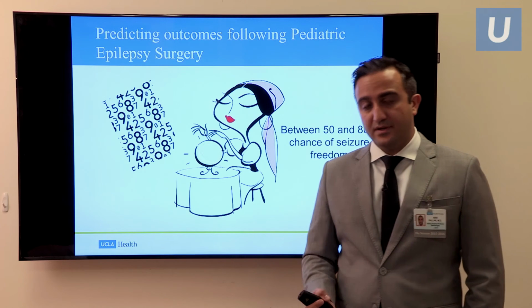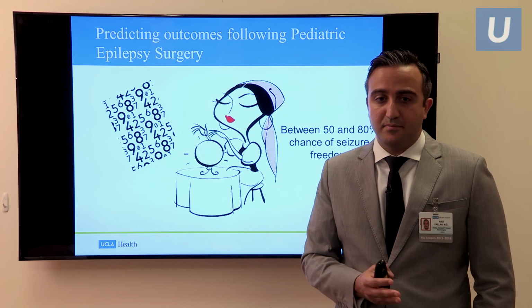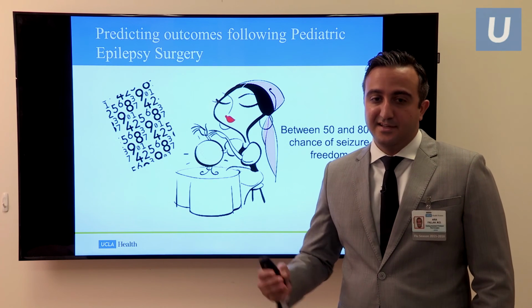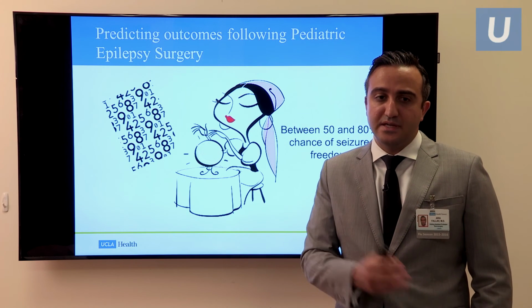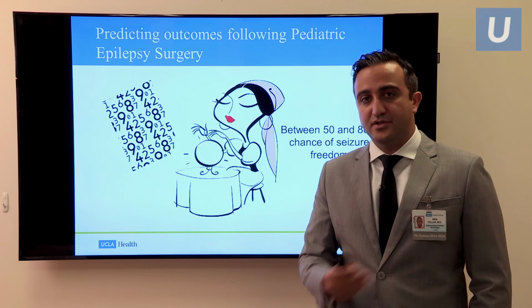Now, one of the most important things, and an area that I'm particularly interested in as part of my duty here at UCLA, is not only the clinical aspects of taking care of patients, but also the research aspect, to try to really advance the knowledge and try to do better for children with epilepsy.